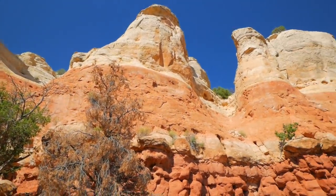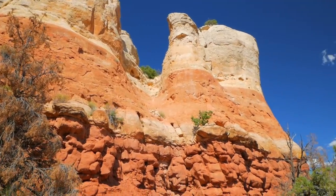Just looking around here. What a beautiful area, huh? It's gorgeous. Yep. Someone picked out their real estate real nice there. All right, let's get back on the trail. See what other beautiful surprises we can find along the way.